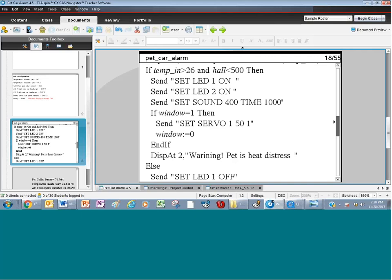If the temperature inside the car is greater than 26 and the Hall sensor is less than 500, then we sound the alarm. Then we tell the car, okay, turn on light one, turn on light two, run the speaker at a 400 hertz frequency. And so I could go in and change this to 2000 hertz if I wanted to. It'll be really annoying, but you can, I think you have a range between probably 100 hertz to 2000 hertz. Anything beyond that, the speaker just can't handle it. And then a time, this is how long you're gonna do it for. You're just gonna keep running that sound, okay? All right, so that's that.